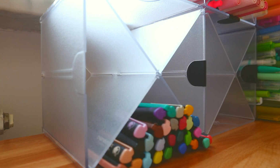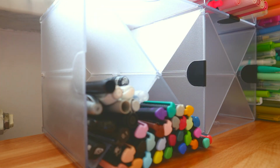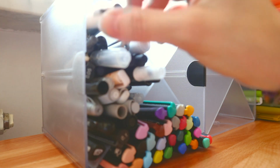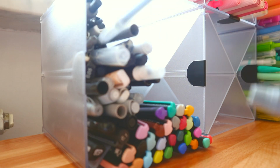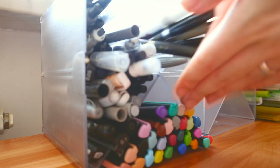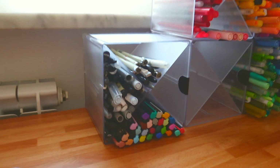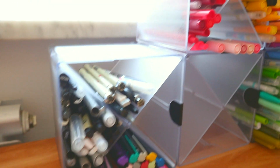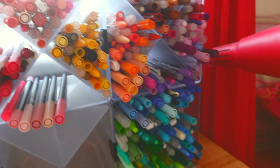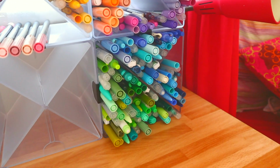As I have already said in some old videos, I am not a fan of black pens and fine liners. So I own a small amount of them. But I gladly found out that I still had a whole cube left. Yes, I told you that these cubes are magical. Look how many pens they were able to hold.